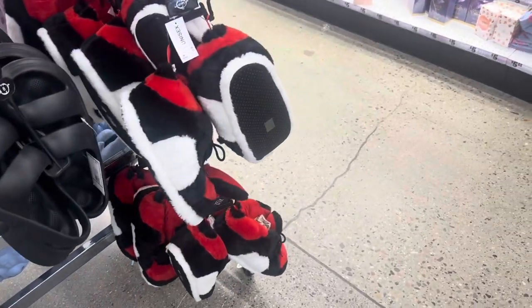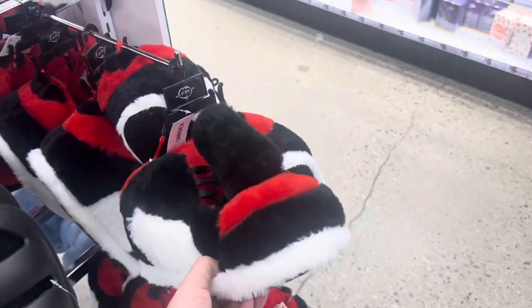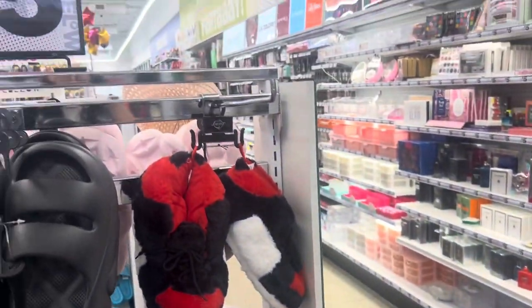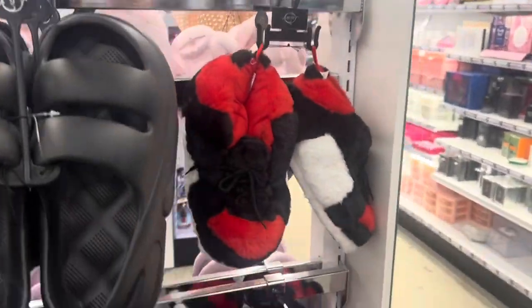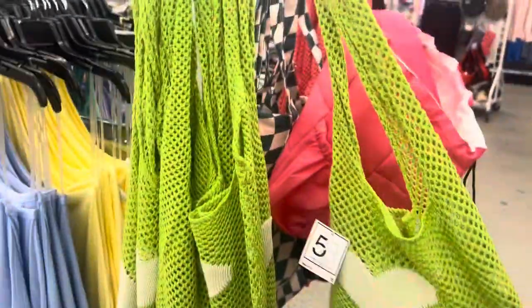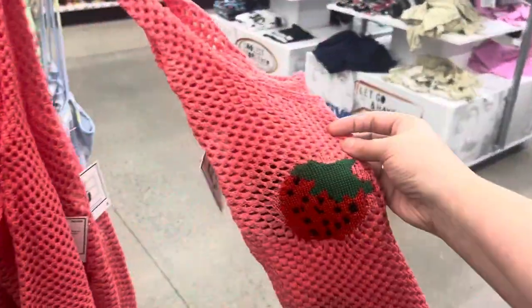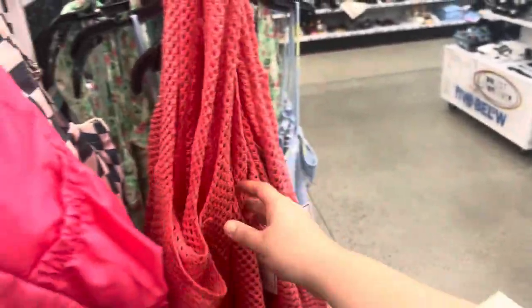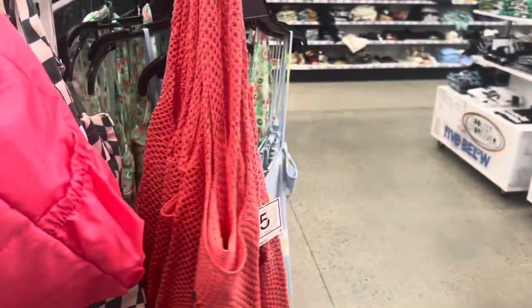Check out these fun tennis shoe sneaker slippers. These are gonna go fast. And they're only five instead of $5.55. Look at these fun shopping bags or summertime bags. Very cute. They got a strawberry one too. Great to take with you to the beach.